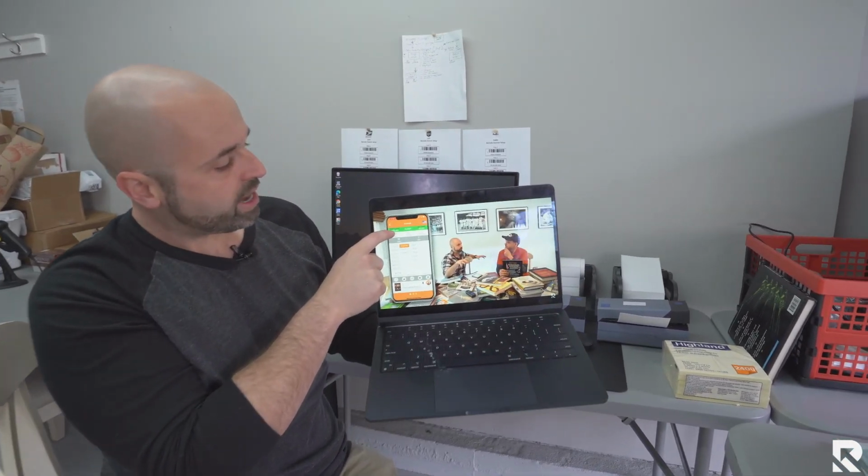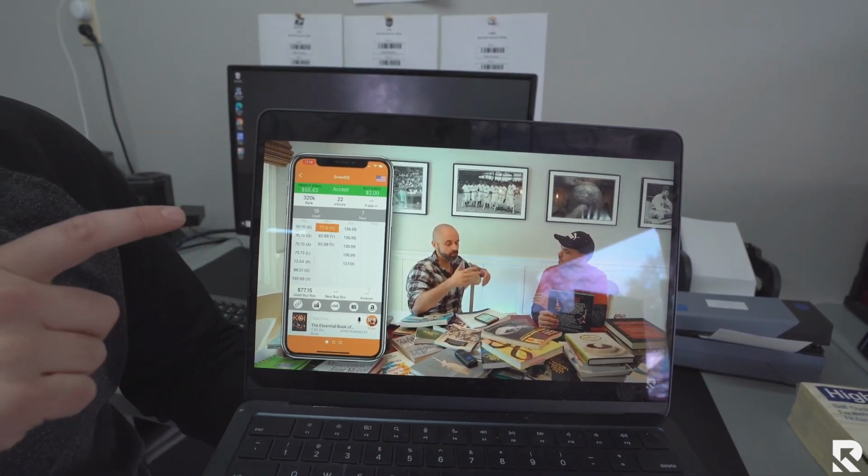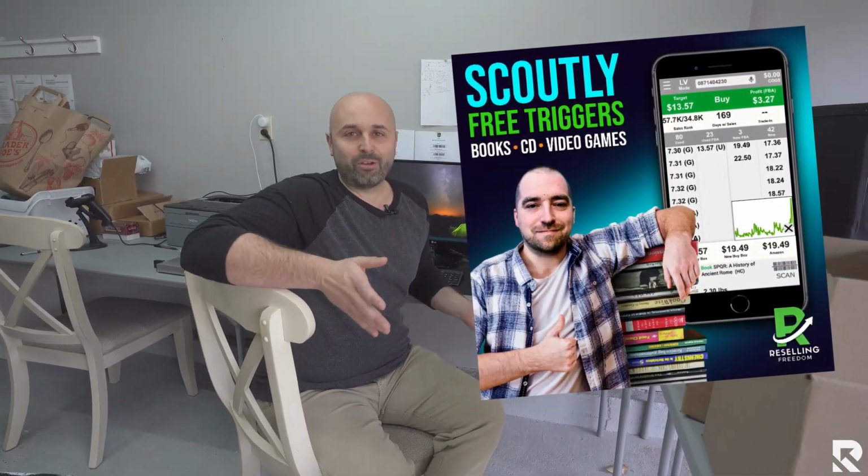Now, these apps also have rules. So you see how it's green up here? That means buy. If it was a bad item, it would come up red. So you're able to create rules, or what are known as custom triggers, with these apps. I know it sounds all fancy and complicated.